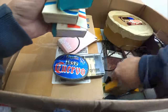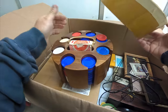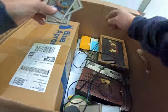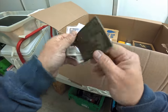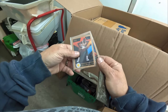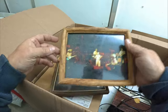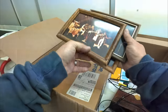Camera filter, a lot of slides. Okay, there's a little poker chip set. Yeah, that's cool. Beck's beer, a couple baseball cards. This is a neat one. Oh, that's the money right there. Budweiser, very cool. Brass belt buckle, nice. This guy looks familiar. Chris Mullin, Tim Hardaway, Mitch Richmond. Oh, that looks like Phil Collins maybe. I'm not sure who that is. I don't know who that is either. These are probably concert photos that he took himself.